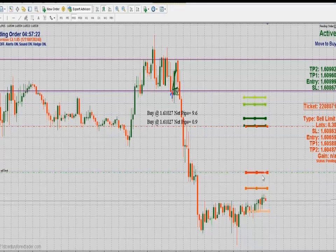So that is incredible, and that's just one example of how easy it is to place a trade using this. That took me literally a minute. I looked at the report, placed my trade, now I can go about the night.